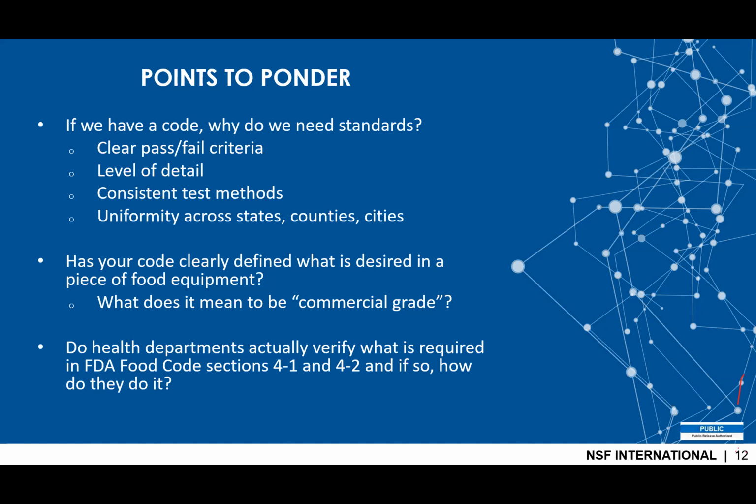The main thing I'm getting at is the only real criteria that I've seen, the American National Standard, the ANSI standard, the NSF standard for commercial refrigerators, for example, is NSF 7, which we're talking about today. So to me, if you're talking about commercial, the American standard for commercial refrigeration, it's going to be your NSF stuff. And then lastly, do health departments actually verify 4.1 and 4.2, which is your materials and your easily cleanable, your hygienic design? And if so, how do they do it?